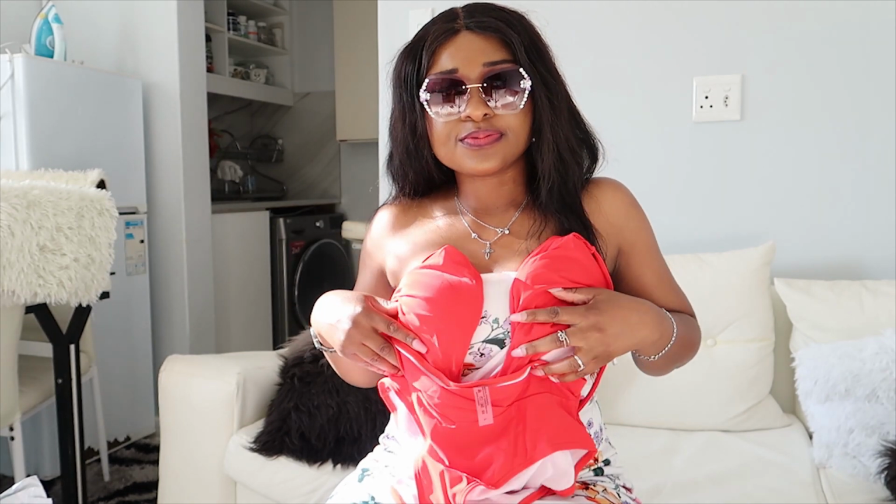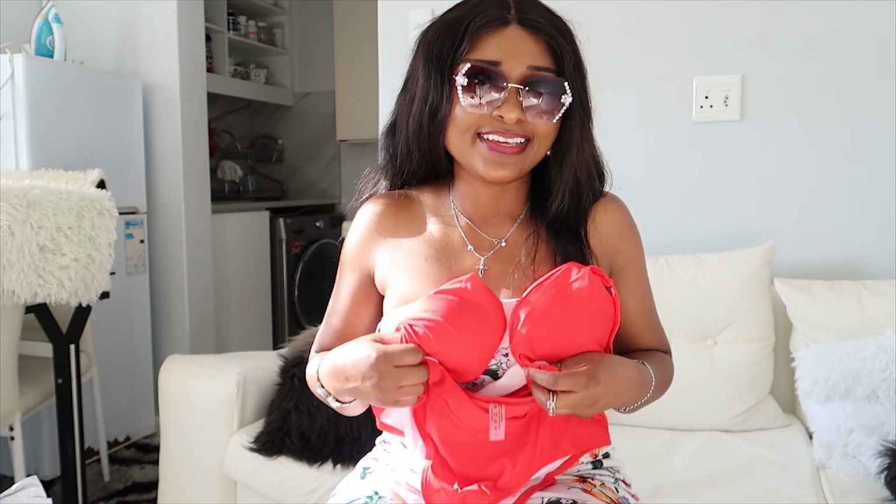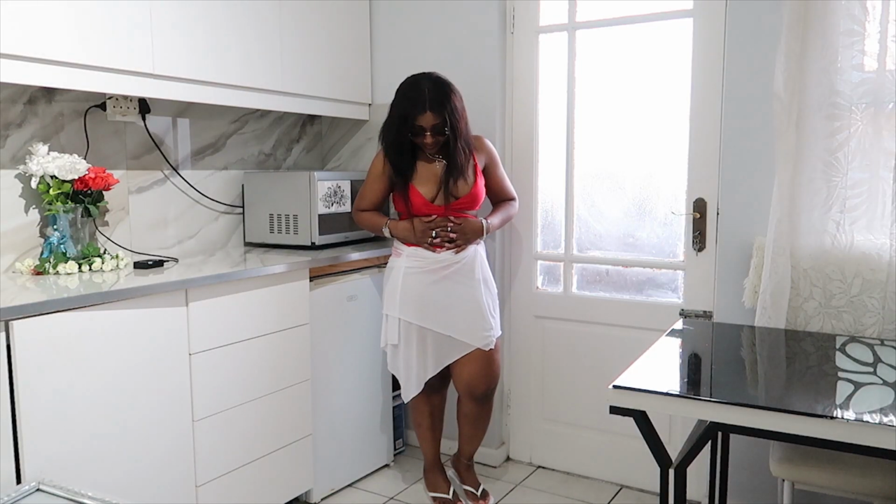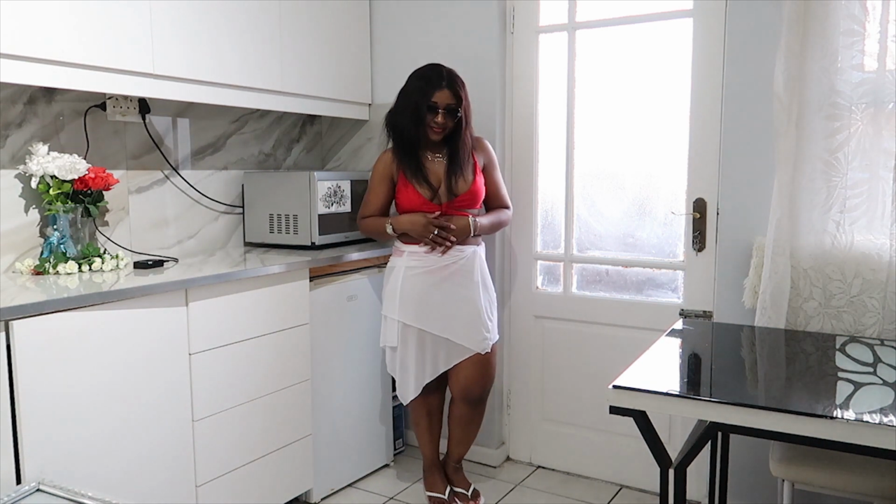And yeah. Well, I hope it fits me. This is the top and this is the bottom. Well, I can't wait to put it on and see how this will be looking like on me. Okay.